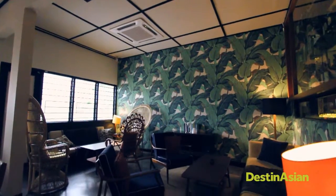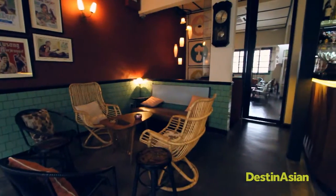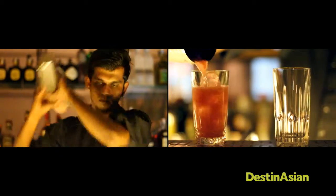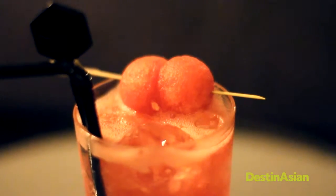Banana tree wallpaper decorates the walls, while soft candlelight and hanging bulbs imbibe a warm atmosphere to the interior. Upstairs, find a wooden bar and lounge, serving tropical tinged tipple to ease you into your evening.